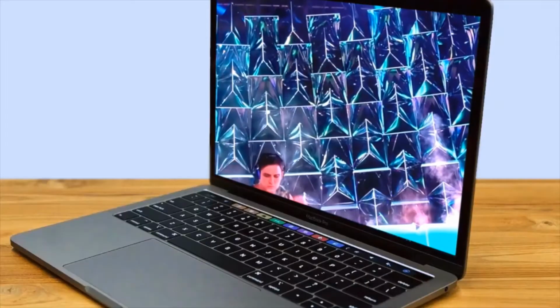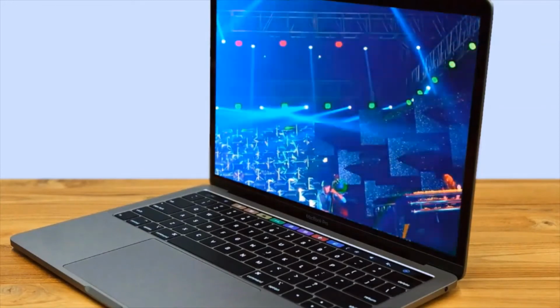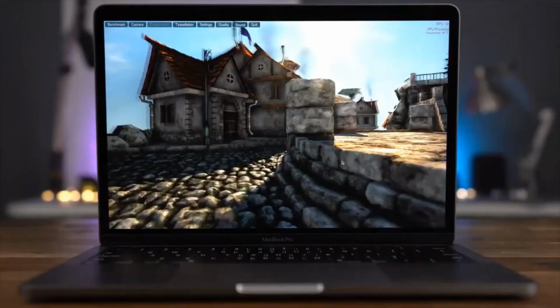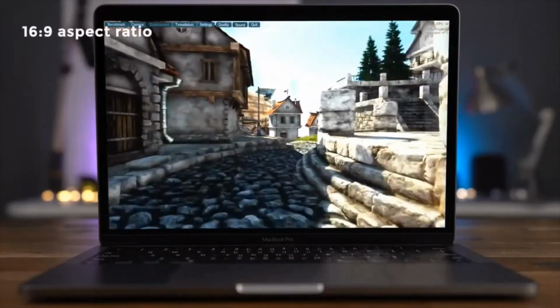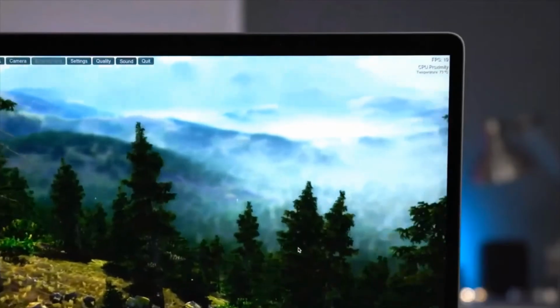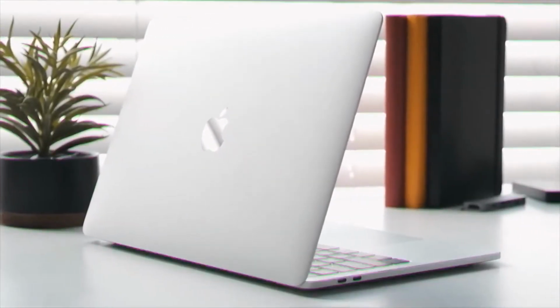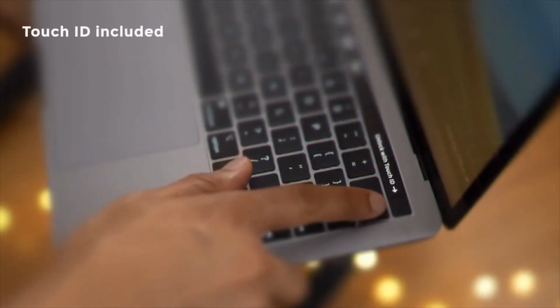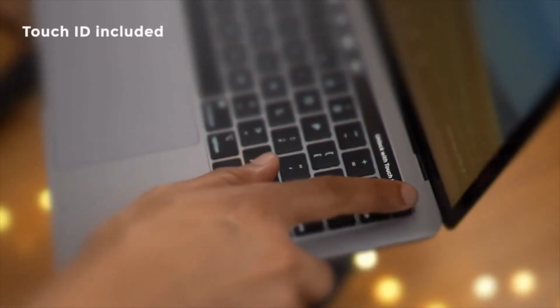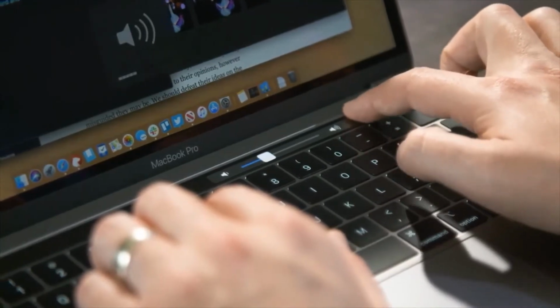The MacBook Pro's Retina display uses LED backlighting to achieve a very bright maximum of 500 nits of luminance, and its 16:9 aspect ratio results in a not-quite 4K native resolution of 2560 by 1660 pixels. Furthermore, Touch ID makes it easy to unlock your Mac with a single press, so you don't have to rely on a password. Plus, you can use it for the App Store, iTunes, Apple Pay, and in the Safari and Chrome browsers.